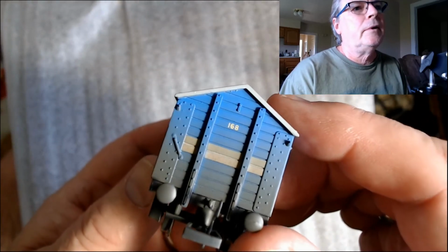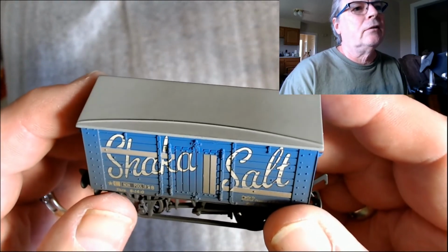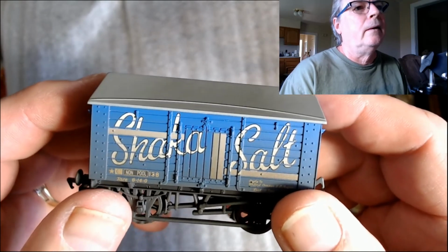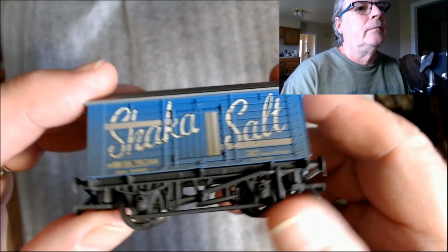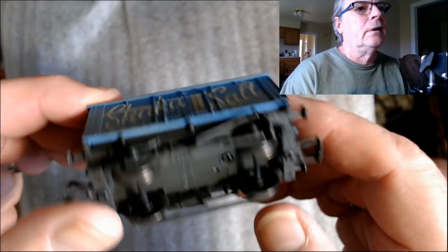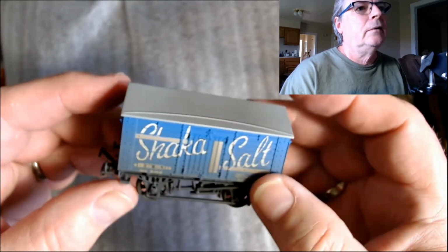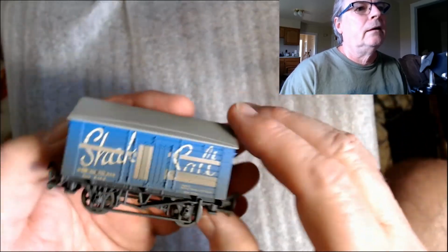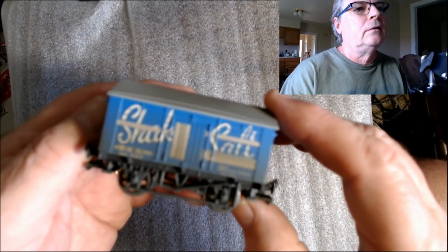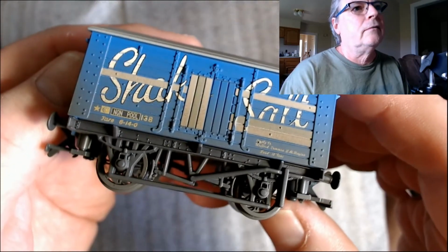Let's say that the printing is good, but I actually think the Oxford Rail printing is better. The wheels are nice, and the gear looks nice down there. So that's Jack of Salt, and there's no difference between the 2 sides of this that I can see there.